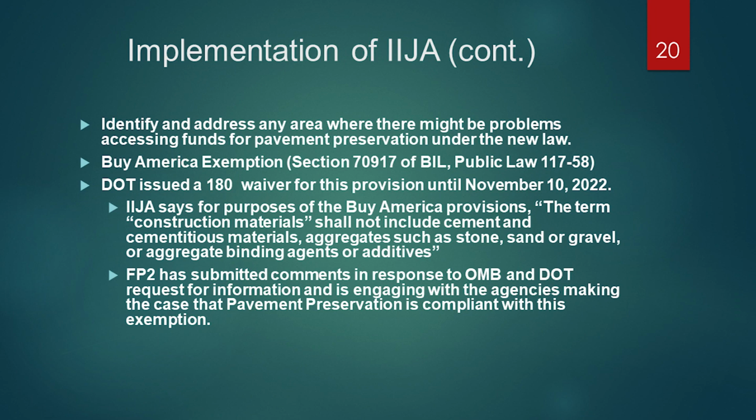So we want to identify and address any areas where there might be problems accessing funding for pavement preservation under the new law. And as I mentioned just a minute ago, there's already been 180 waivers for this Buy American provision. And it's important. And we are working feverishly on it right now, trying to make sure that the pavement preservation folks, the treatments and the list of materials that they use in their treatments are going to be exclusively covered and obtain that waiver.